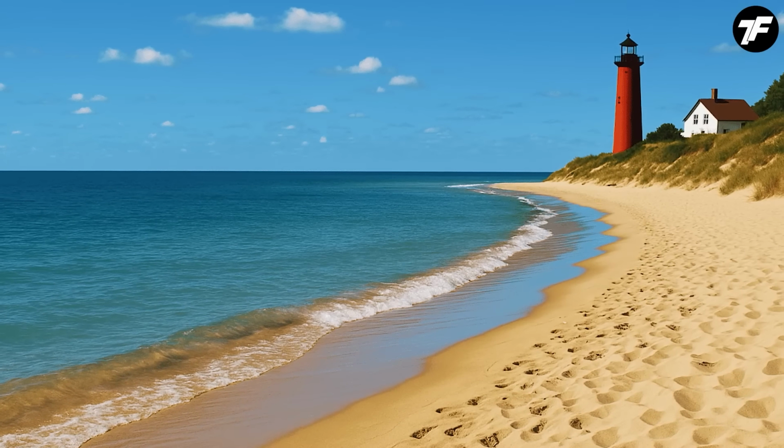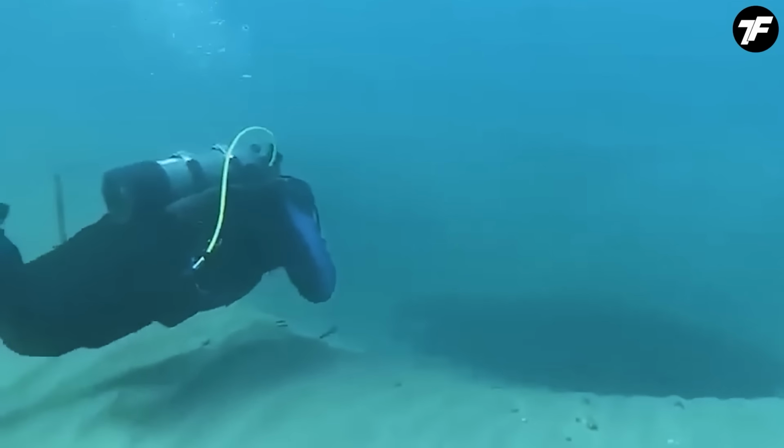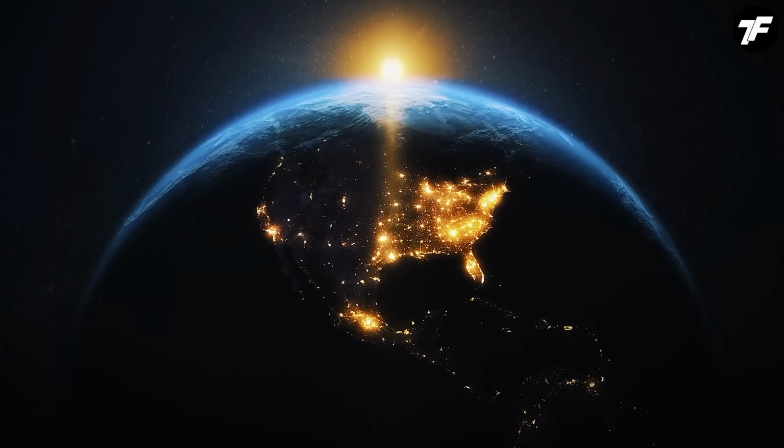In Lake Michigan, a mysterious funnel about 9 meters across was discovered. It goes approximately 6 meters deeper than the surrounding lake bottom and still raises questions among researchers. What created it? A natural process or human interference?